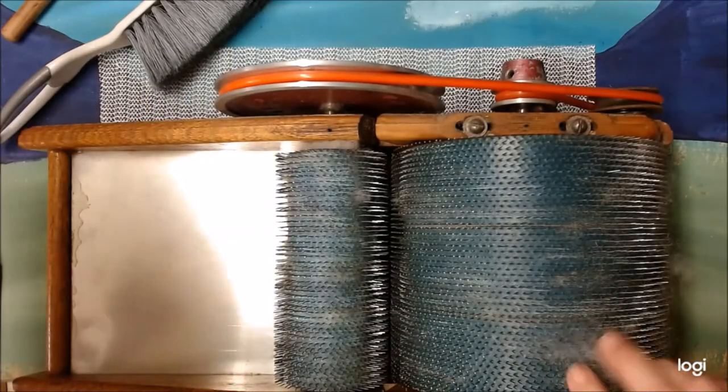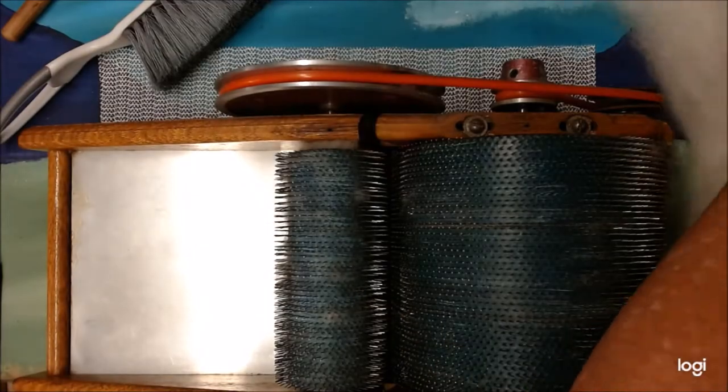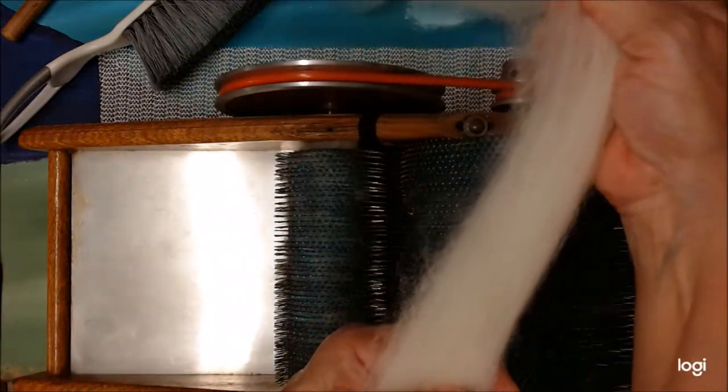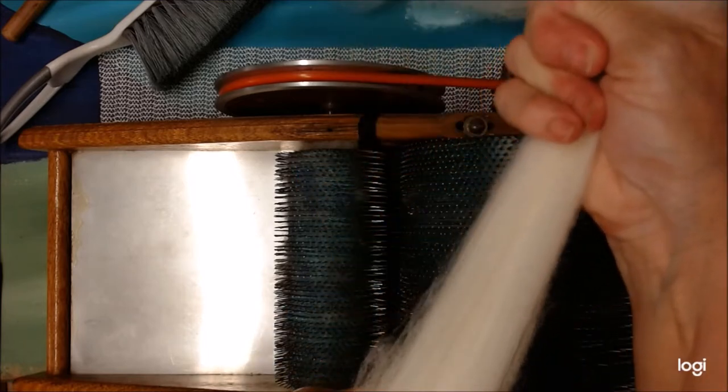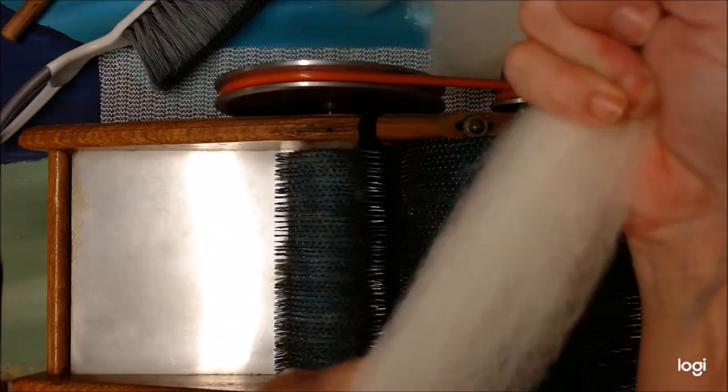But here's the second pass, and it's much smoother. For the third pass, I'm going to do exactly what I, oops, well, don't set it down on top of this. I'm going to pull it into thirds. And then with each one of these thirds, I'm going to attenuate it just a little bit, like I would if I was pre-drafting to spin. And it's already a nice prep. It would already be a good prep to spin, but then I'm going to spread it out a little bit. Like this.